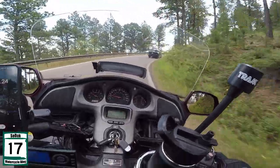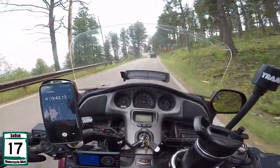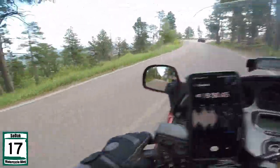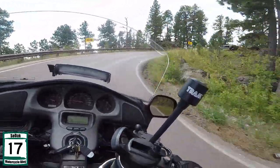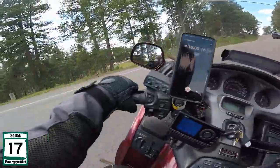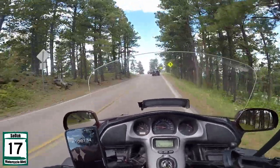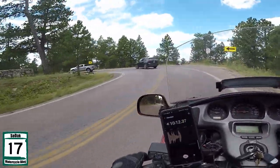Another thing you might have issues with, especially if you've got a first-gen Goldwing, is getting that funky weird spot where it doesn't quite cool you down right, so keep an eye on your temp gauge. I'm in second gear right now, and sometimes 15 miles an hour isn't quite enough to force enough air in there. But if you stop at the scenic overlook, which we're going to, you can alleviate some of that and give your engine a chance to cool.